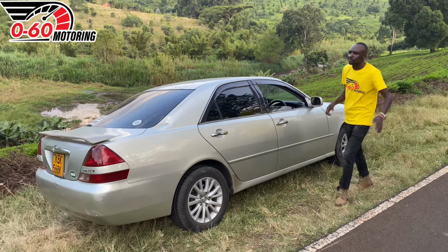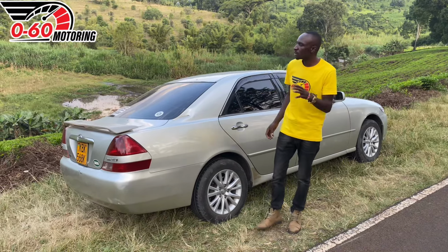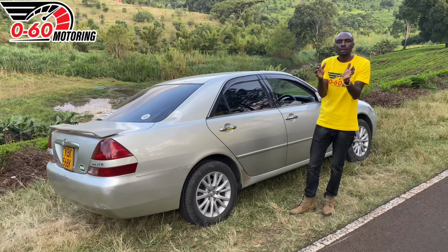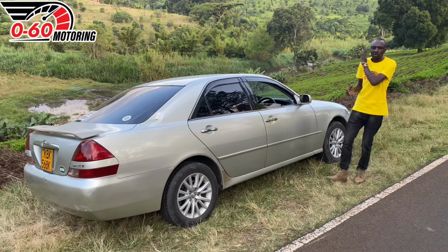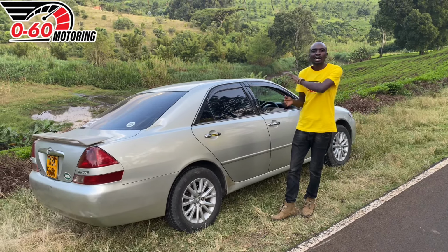Unaweza kuwa unafanya alignment kila siku, but you are still having problem. It's because you bought a car which was in an accident. Maybe the chassis bent. So that is actually why you should do a check on the body condition of the car, because unaweza shinda ukifanya alignment lakini bado gari kwa barabara inaenda side moja.